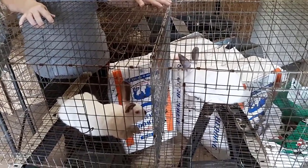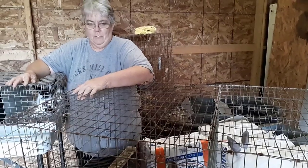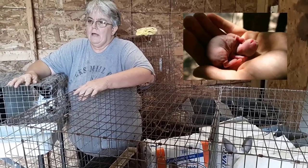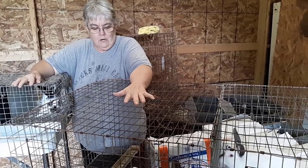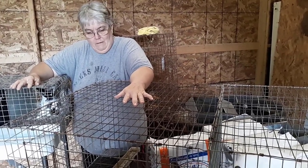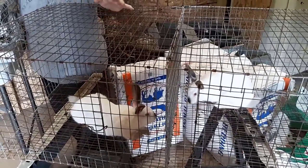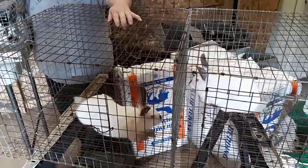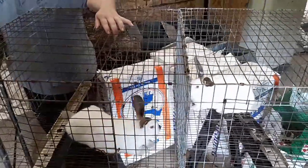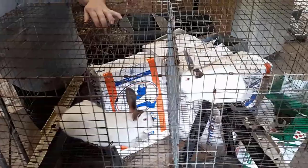Now, a little more facts on them. Mom's a doe, dad's a buck. The little ones, when they're first born, are born without any hair. And so you can't really tell what color they're going to be unless you know what breed they are. Like the Californians will start all pink, and then they'll start turning white, and then their color points will come in on their ears, their nose, their tail, and their feet. Which you can see these guys have a little bit of gray, which they'll also come out black. These guys might get a little darker yet. And that's how they start out. And they open their eyes about 7 to 14 days. And they come out of the nest box at 3 weeks old.